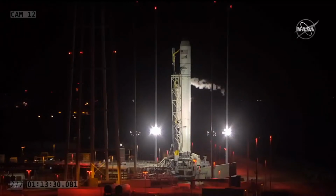Step 414, switch to nav. LC, Alpha 2, orb nav, switch to nav. Copy that, Ops 2, check 414. LC, GNC 1, orb nav telemetry verified. Roger that, GNC 1.